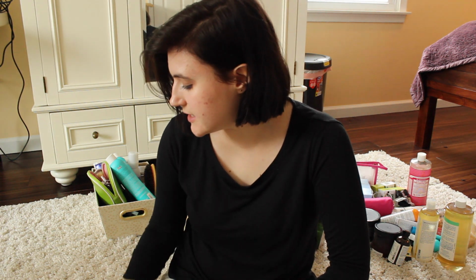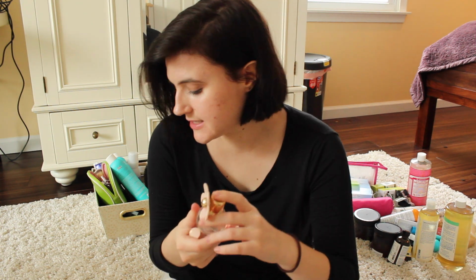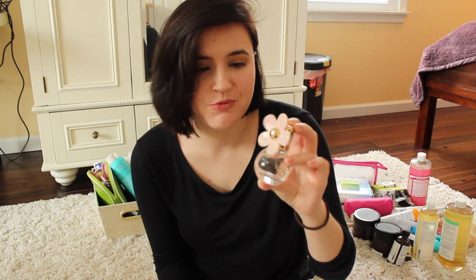I don't really need these perfumes. I think I might just keep two. Easy by Marc Jacobs. These are the only scents that I wear. This one is so nice though in the spring, but to be honest, perfume's really not the healthiest for you, and I much prefer the Pacifica perfumes over anything. So I think I'm gonna part with these.